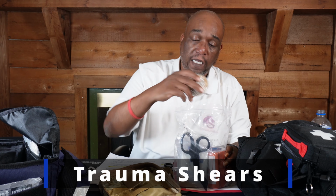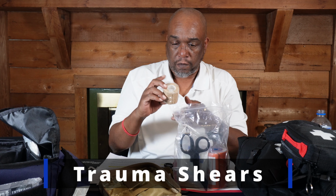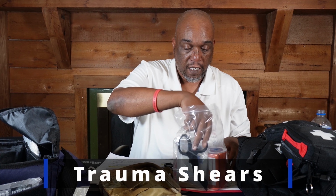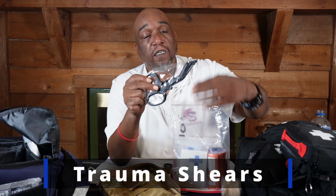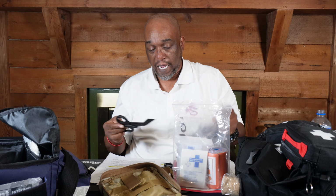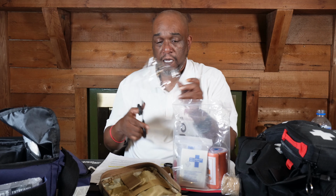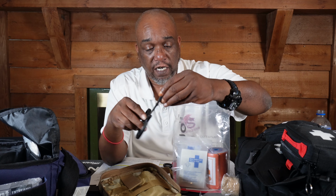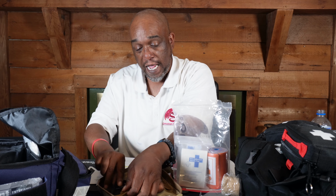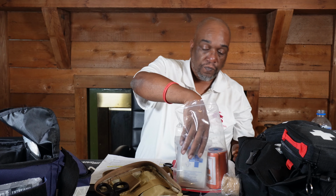We got some shears in here. These aren't bad, but you always want to make sure you got a pair of good ones. So just make sure you got something that can cut. These seem to be pretty good. So some nice shears in there. I didn't add shears on my list, but shears are an important thing to have inside your IFAK.